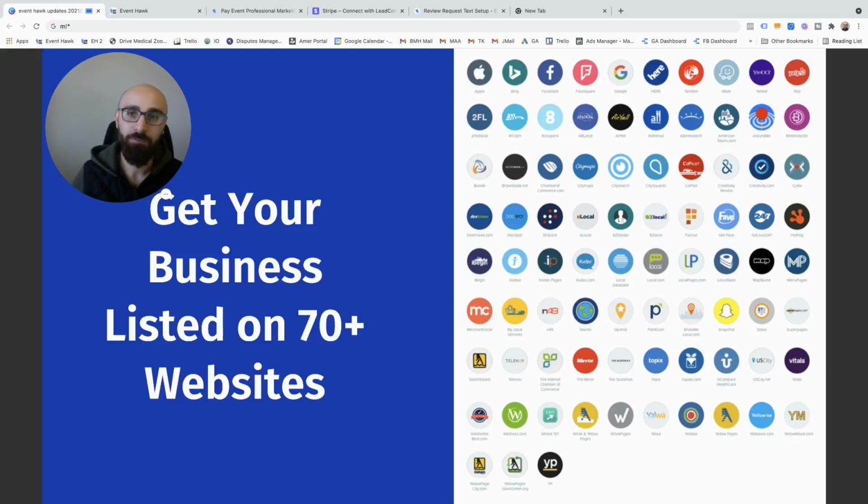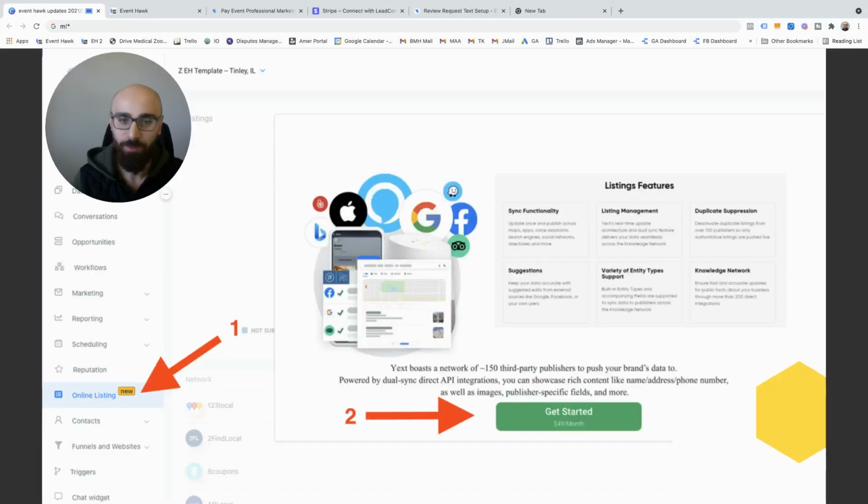There are 150, but the reason I say 70 is because depending on your business, sometimes you don't. So minimum 70 is what you're going to have your business on, and basically you get your business on all these websites, and it'll have your website, your business hours, your phone. It's really, really good for branding and just to kind of get you everywhere. So to get this, it's basically Yext. It's worth $99 a month. We get it for $50 a month, $49 actually.